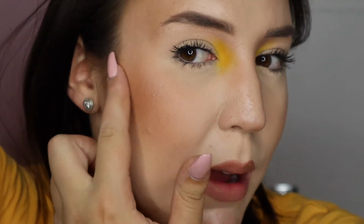I do like this foundation, but I don't like the coverage that it gives. I'd rather have a full coverage than a medium coverage because I had to put quite a bit on to even get a medium coverage. I'd say it's more like a tinted moisturiser kind of coverage than a foundation coverage, or maybe a BB cream, so there's a little bit more coverage in there. It did also grab at my bronzer, which never usually happens.